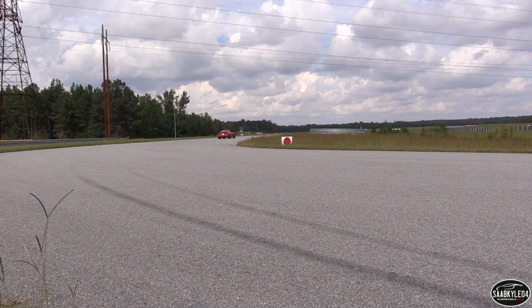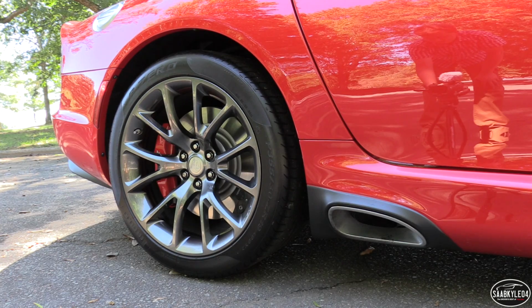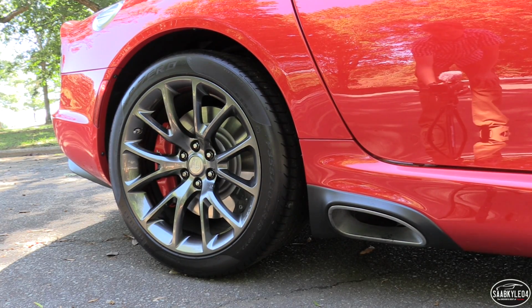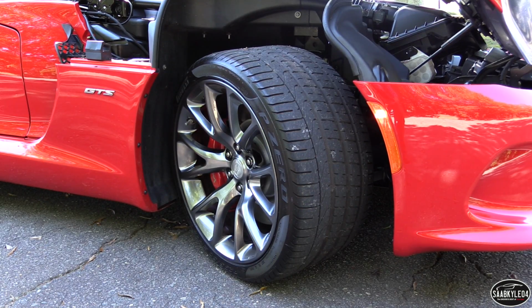The brakes consist of 14 by 1.26 inch internally ventilated discs and fixed 4-piston Brembo calipers at each corner. Regular Vipers sport black calipers, while the GTS adds red calipers. Changes to the braking system include a new master cylinder and power brake booster.